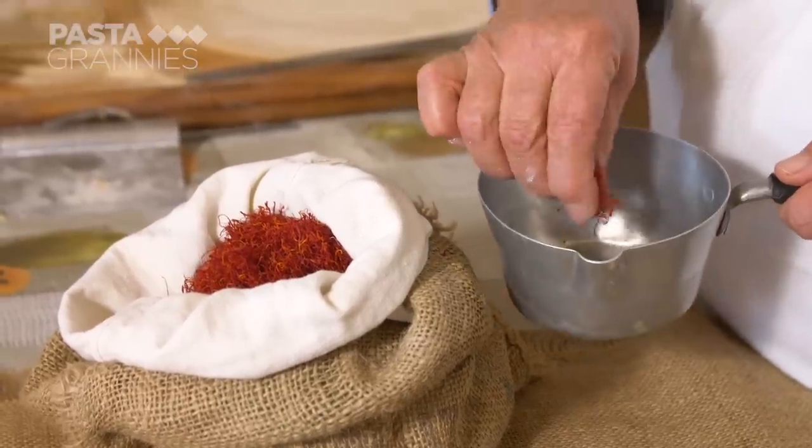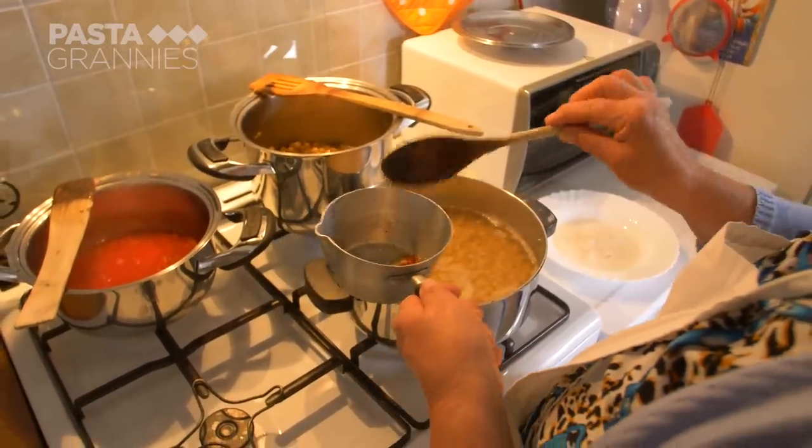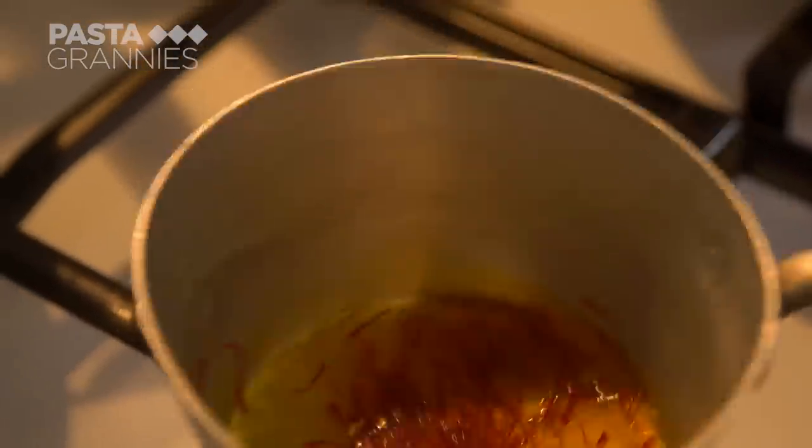Saffron threads shouldn't be added directly to a dish. Almerinda places some in a pan and spoons over a little chickpea broth. She stirs it a little to dissolve and release the flavour.